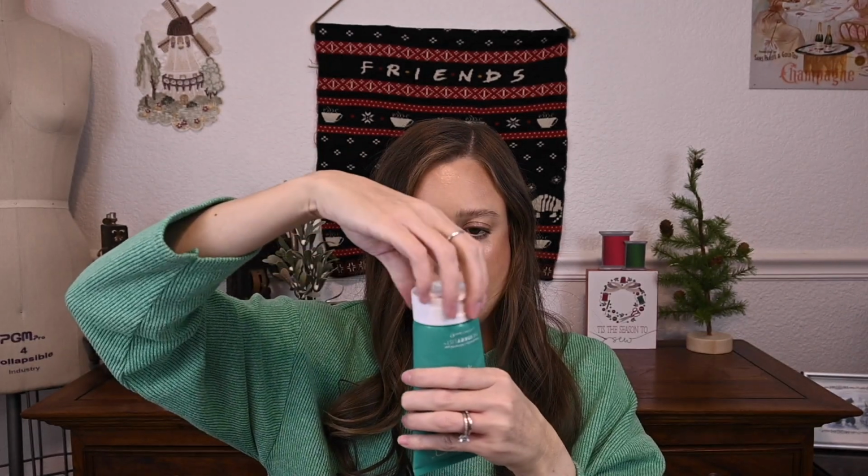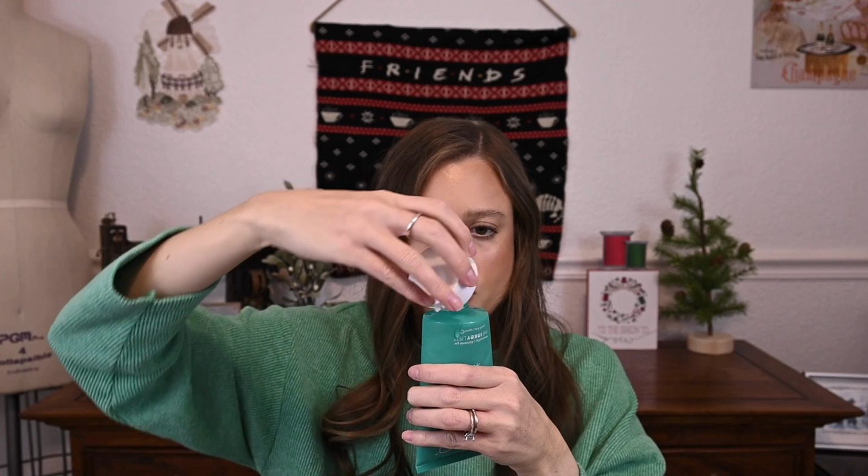So I think either this is just a bad one or this packaging isn't very good. I have to physically take the entire thing off in order to use it, which is kind of frustrating sometimes, because it gets a lot of water. As you can see, it gets a lot of water in it, and granted, in the shower it's fine, it's not that big a deal, but it's just something I wanted to note.